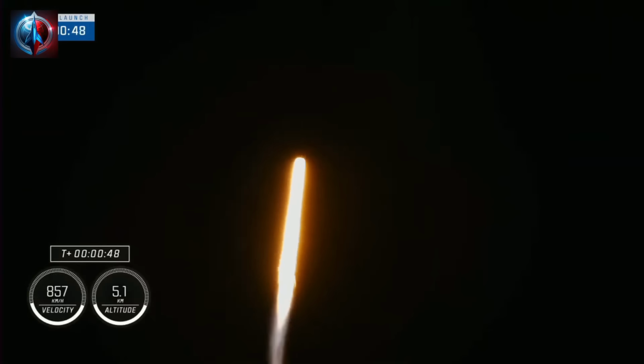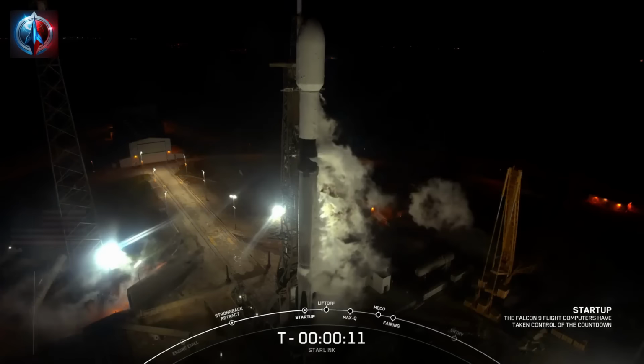Nominal power and telemetry. We are just about T+45 seconds into the seventh rotational crew mission onboard Dragon and Falcon 9, and right now the vehicle is throttling down to help us pass through the period of maximum dynamic pressure.